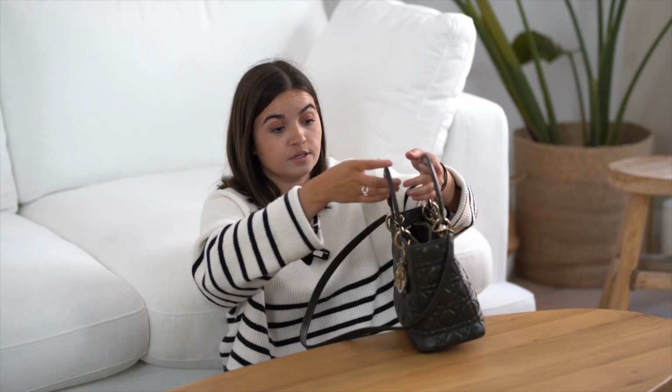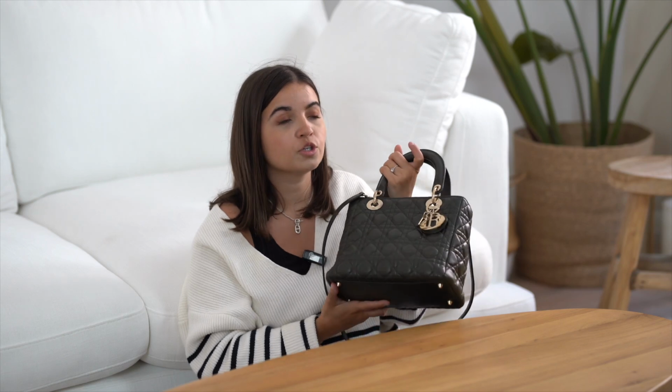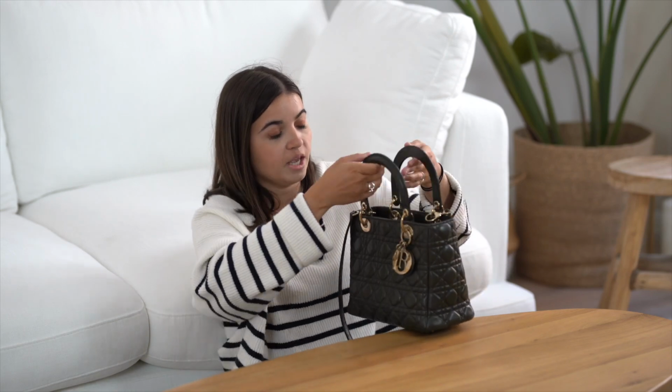I have the Entropy certificate for this little baby. Do you know Entropy or not? Let me know in the comments if you know them. I might do a video where I explain what Entropy is and how it helps us authenticate bags and accessories. It can be interesting because it's such a nice tool. It's very safe also. And the price for this one is 2,490 euro.